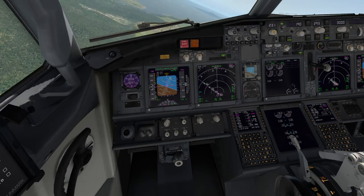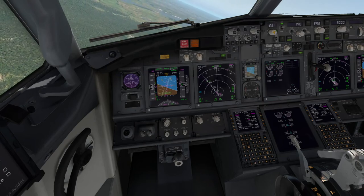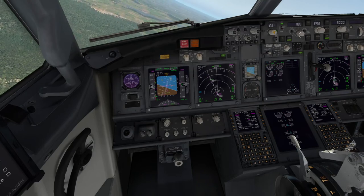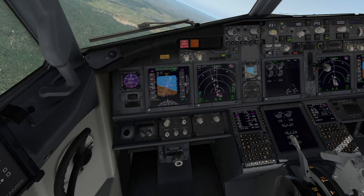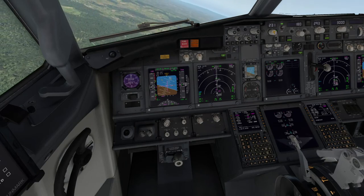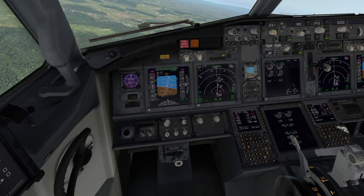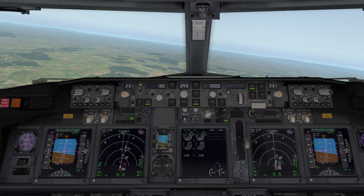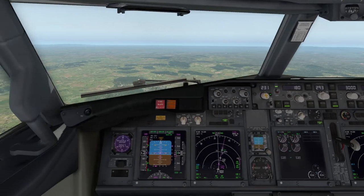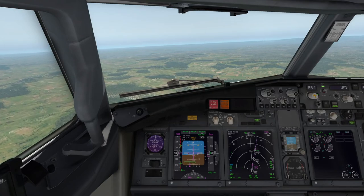Flaps set to 5. We're going to go ahead and see where we're at. 12. 2500. Go ahead and slow to 180. Okay. And bring flaps to 10. There we go. Landing gear will go down at between 8 and 5. And lights are on. Let's make sure. Yep. All right. So, better view from this side. Okay, we're just 2500.